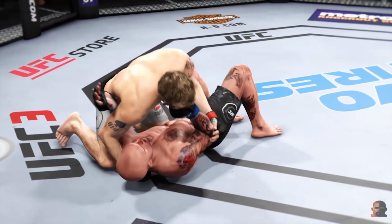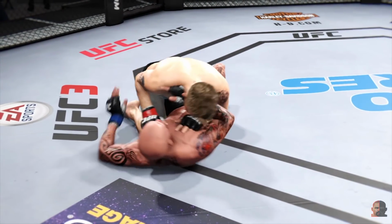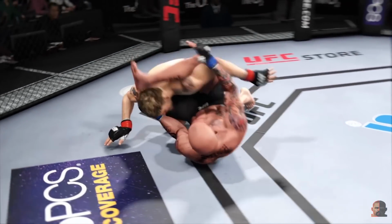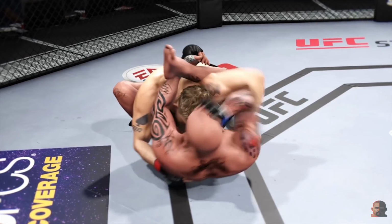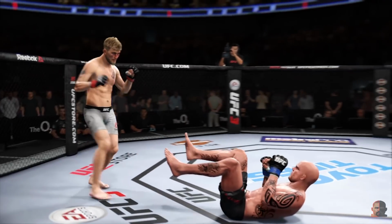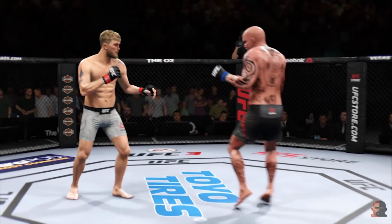He's doing a great job of moving and transitioning here on the ground. Excellent movement and transitions here on the ground. Staying busy. Nice hammer fist from the bottom, and he turns it around into full guard. Under 2 minutes now to go.